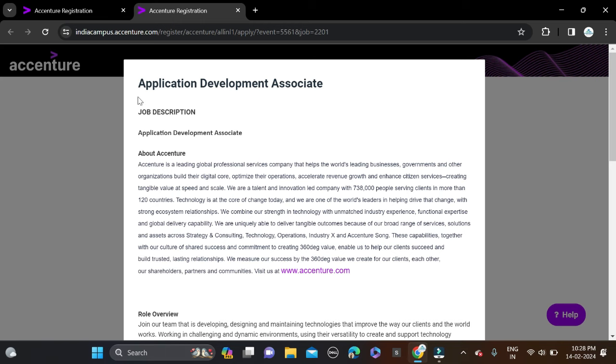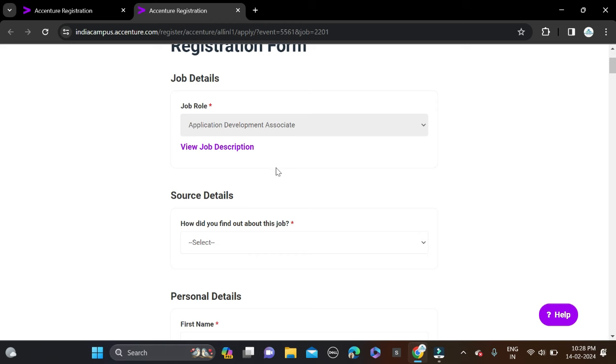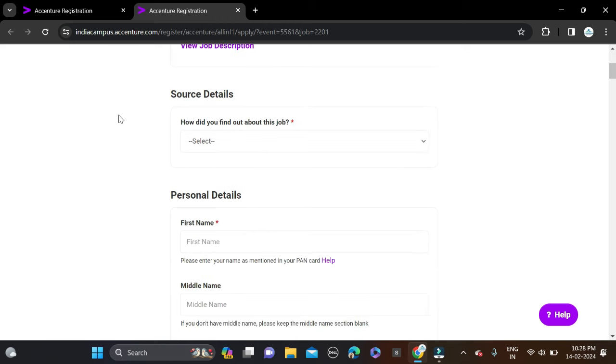Okay, so how you can apply for this opportunity, guys, you can see one registration form is there. If you want to check the job description, just click on view job description. After that, start filling this application form. So how did you find out about this opportunity? Select, it is up to you.